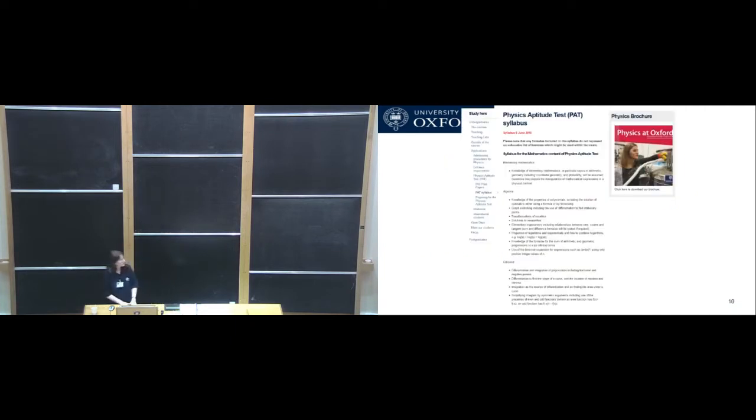So the syllabus, unfortunately, it doesn't show up very well on the screen, but it is on our website. So again, if you go to Physics Aptitude Test under Applications, you find the PAT syllabus. This has been updated recently, not because we've made it massively bigger, but because we've tried to be a bit clearer about what we expect you to know for each topic. We've tried to break the topics up a bit more. Okay, so that's what maths looks like. And it has basically some elementary maths, some algebra, and some calculus.